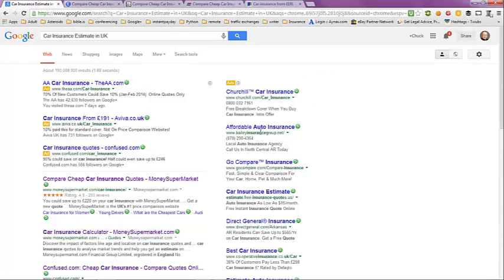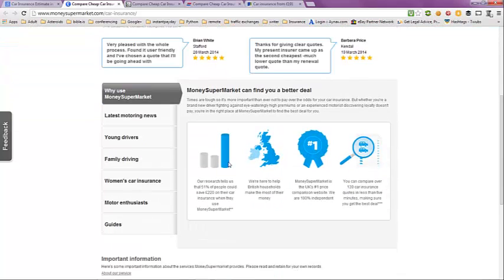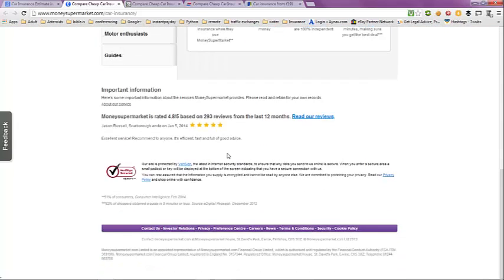And the first page we're going to look at here is moneysupermarket.com. Compare cheap car insurance quotes online, and you can save up to 220 euro here, and you can get a quote here, or if you've been here before you can retrieve a quote, and they have other information that you can take a look at.